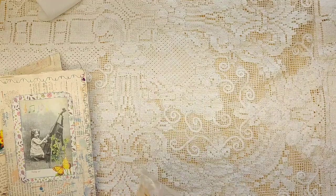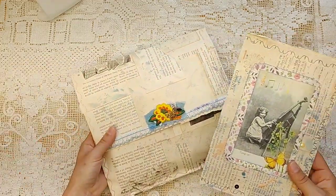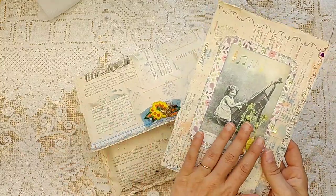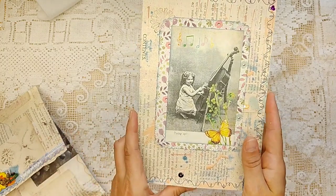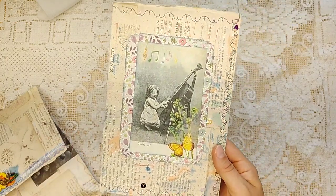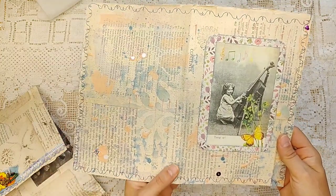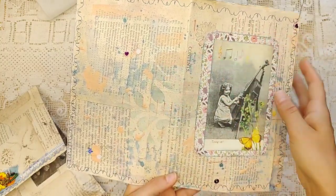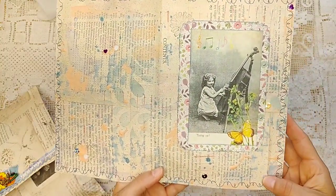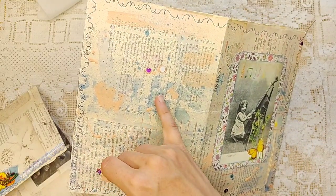Then I finished using papers from a 1910 music book. And that's what this is. This is listed separately from this. I made this first. I was inspired by Joey DeFee on her YouTube channel, and I made my own cardstock out of these 1910 music textbook pages. They're glued together. I love there's raw edges and all of that. And then there's ink and splatter and paint.